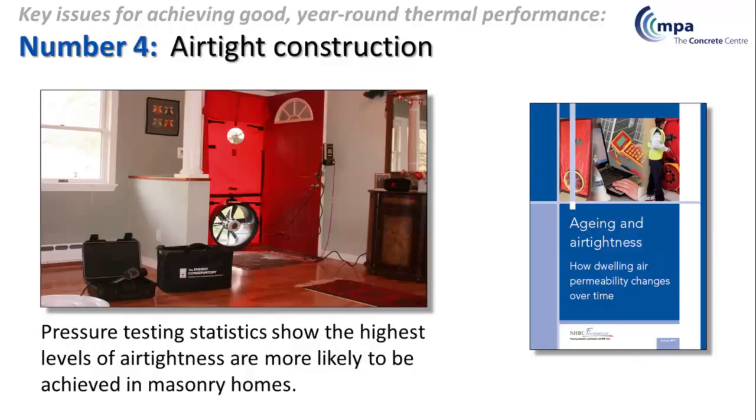Okay, moving on quickly. Number 4, airtight construction, very important. We don't want leaky buildings. And when we first started pressure testing homes back in, I think it was 2006, that's when it came into Part L of the building regs, what we found was that masonry dwellings were slightly more leaky than other forms of construction. For example, a timber frame performed slightly better. And that was because the vapour barrier, which was always there, turned out also acted as an air barrier as well.